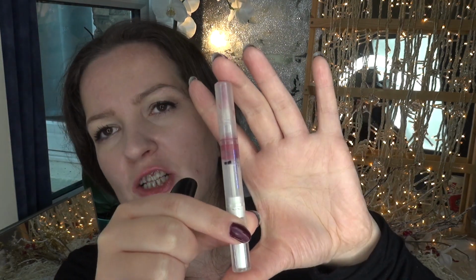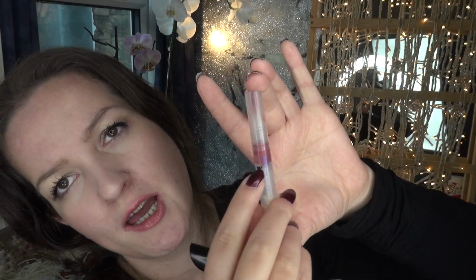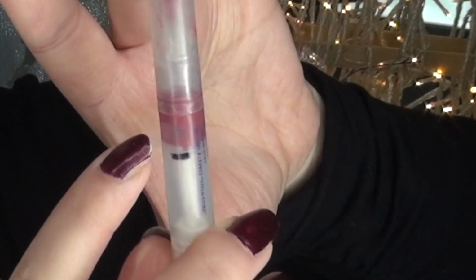The 2 products which I have made a little bit of progress on are this Avon lip gloss. So you can actually see that the initial line was somewhere here, and now it's a little bit higher. There's a big air bubble here, so I think that probably there's really not that much product left anyway.